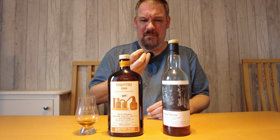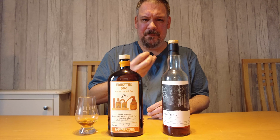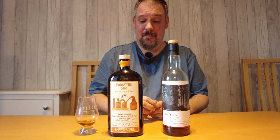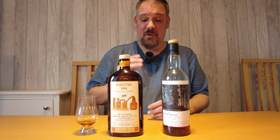And as I said, on the finish, there's some licorice there, caramel. It's just so well balanced, this rum, guys. It really, really is. In my opinion, it is a classic rum. I have quite a few bottles of rum in my collection, and this one, to me, is one of my favorite ones.